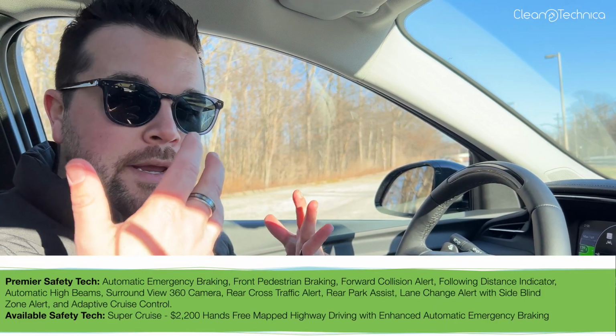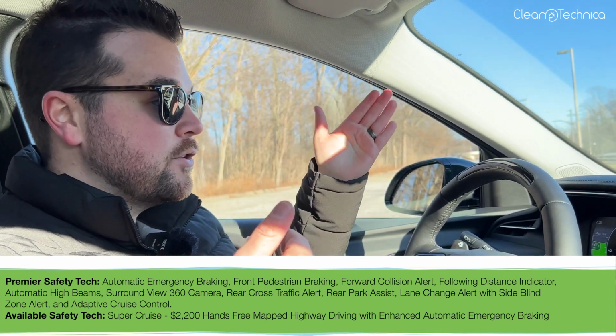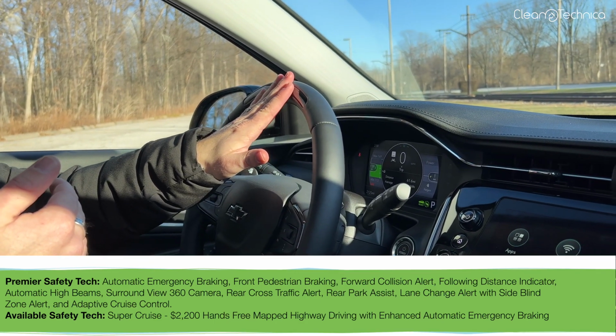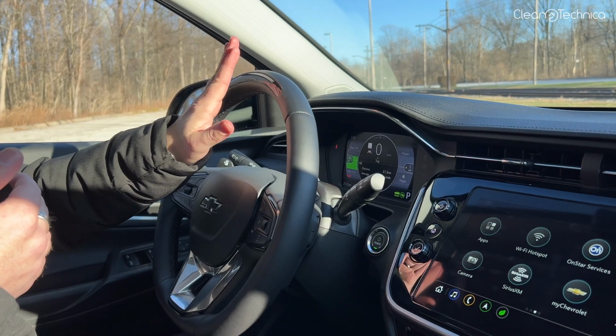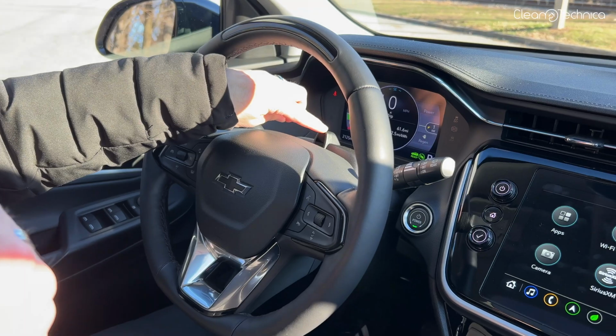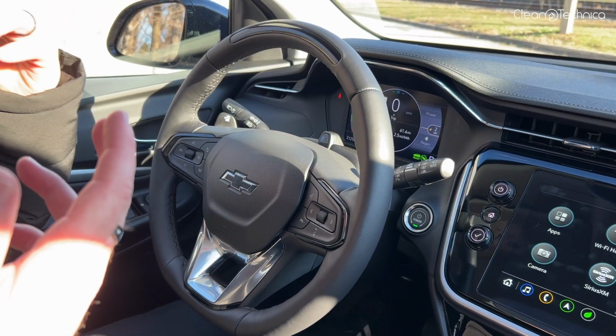When it comes to tech and safety features, it's kind of a mixed bag based on which trim you go for. Here in the Premier trim, we do have some optional packages that give us things such as Super Cruise. You'll see the little indicator bar here, and we'll show what this looks like in our driving impressions and show how you can enable Super Cruise. But here is the monitoring device for your face. That way, the system knows that you're actually paying attention while you're driving, which is a really cool feature that Chevy has included for the EUV only, which is really nice.